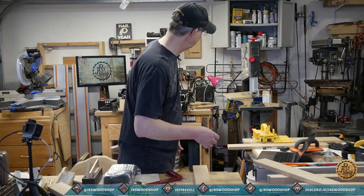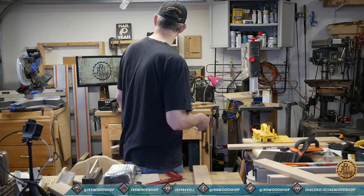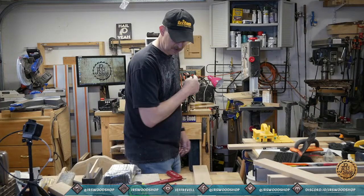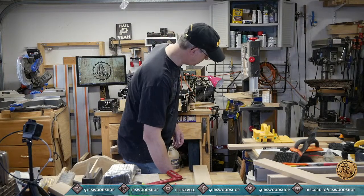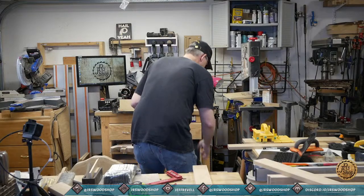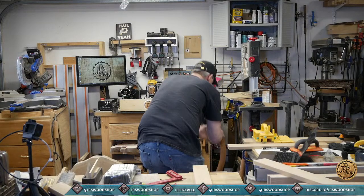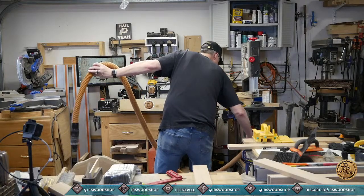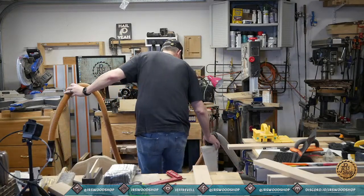But so now I think it's time to turn our attention to the miter saw, which is where I'm gonna do all of the cuts for these things. And let me go ahead and set the miter saw up here. So the miter saw, another very, very dusty tool. I don't know who has an effective dust collection system for their miter saw.